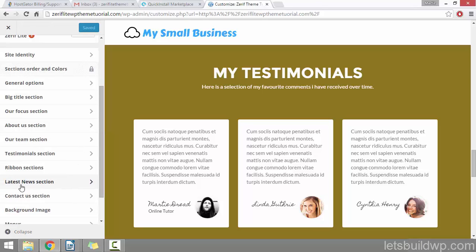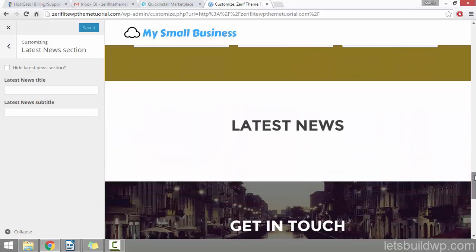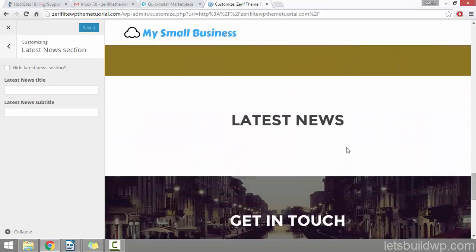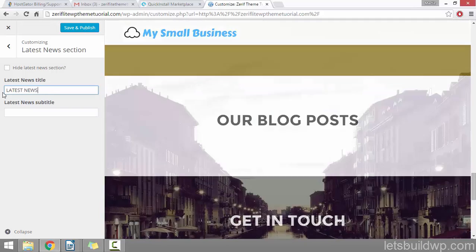which says latest news. So click into the latest news section, and that is here. Now it looks blank at the minute, but this is where our blog posts are going to appear once we start adding them. If you're not going to add a blog to your website, or you don't want to have a blog, you can just hide this section by checking the box. You can change the title if you want. You can make this say our blog posts or something like that. But to be totally honest with you, I think latest news is probably most suited.